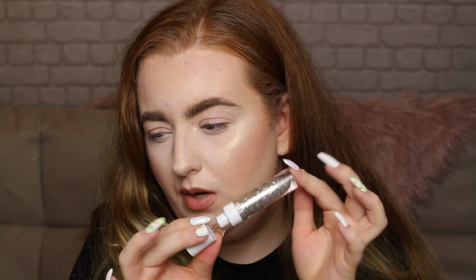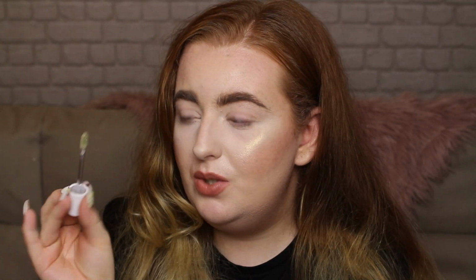Now we're going to be doing the most glittery out of all of them, and this is the shade Denied, which is the silver. This one looks a lot more liquidy, moving it around. There's not a lot of pigment coming off, so it's literally just going to be a glitter topper, I think. It's got a clear base with the glitter in it, so I'm going to do my patting motion.